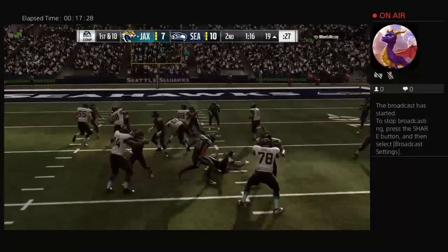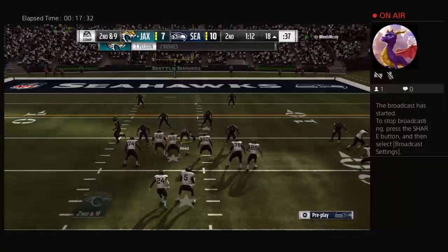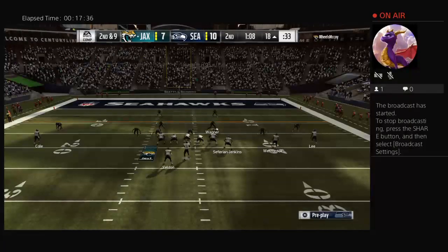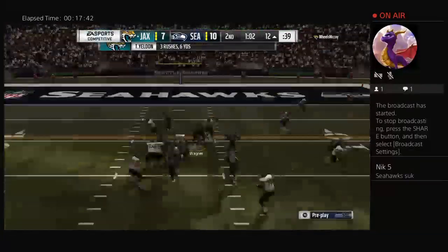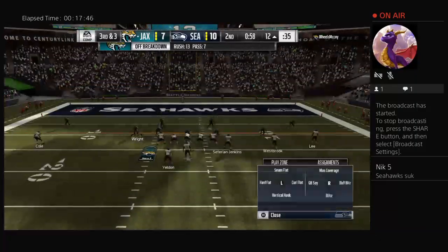They'll run it now out of the gun. And he'll get this down only to the 18. Just a yard on the pickup there, and it'll bring up a second and 9. Now the Jags are moving quickly in the hurry-up. On second down, here's Yeldon. And able to push his way forward here for a good little gain. Give him 6 yards on the carry. It's going to be third and 3 now.